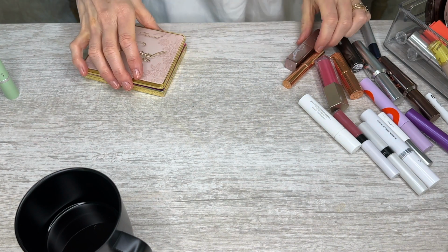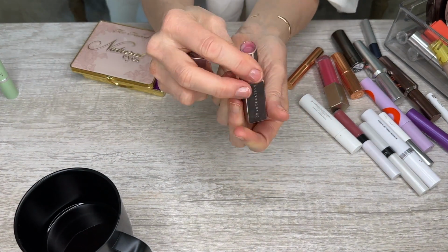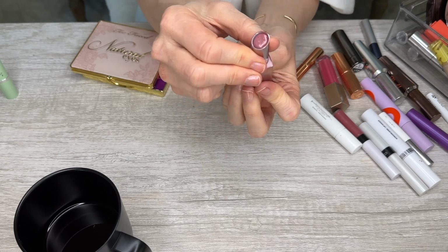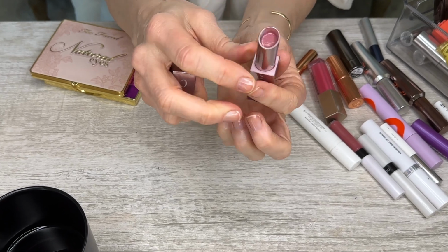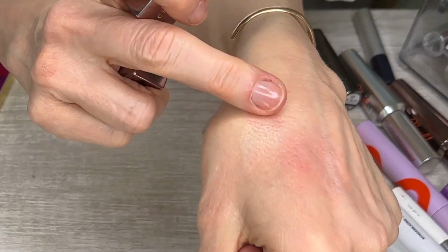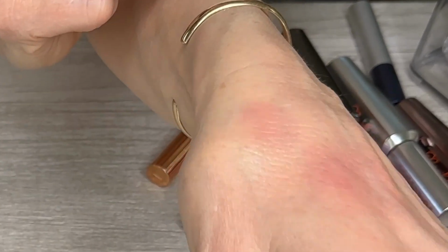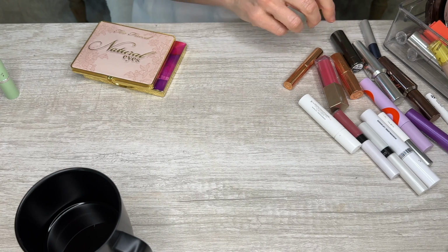Okay, let's go through some lip products. This is the Chantecaille. I believe it's the color Freesia. I love this lipstick. Beautiful. It's from their Giraffe collection. Absolutely love it. I'll swatch it for you. As you can see, it's just a beautiful sheer pink shimmer. Love it with just a little bit of shimmer. Absolutely love that. Keeping that.